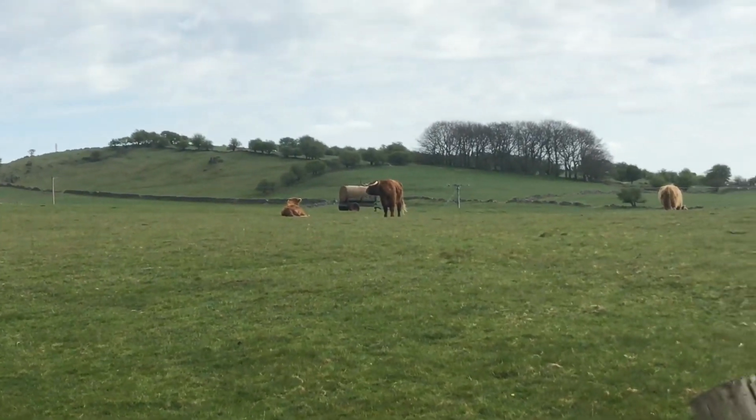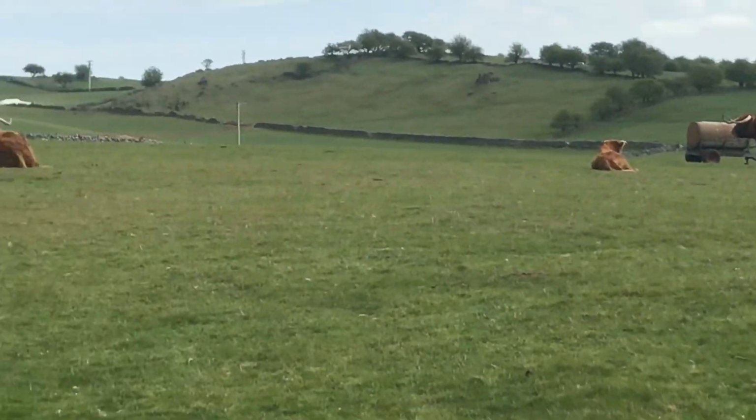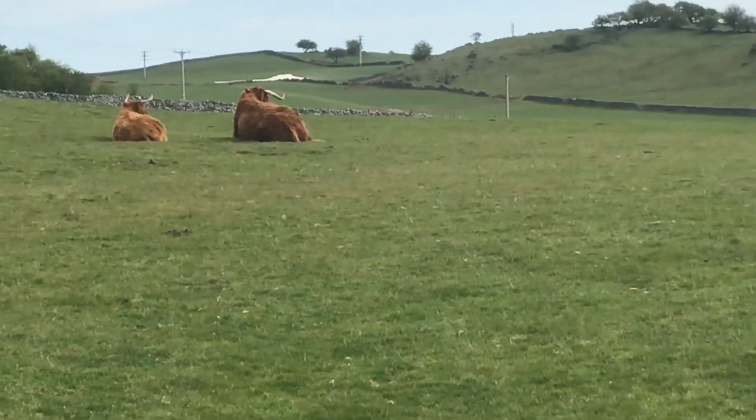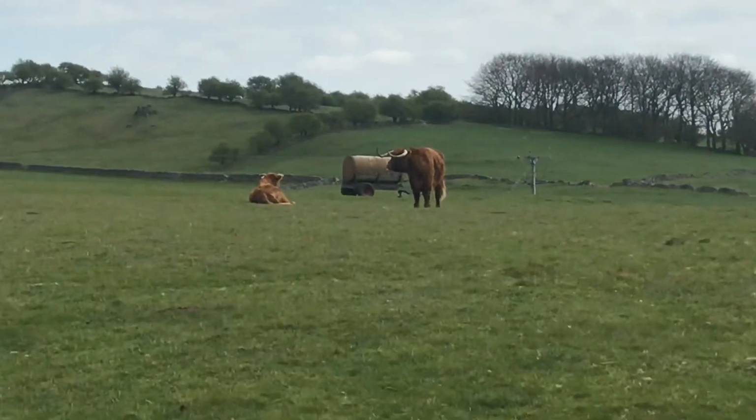Now we've got the main star of the show. Highland cows in England. One of the most beautiful cows you'll set eyes on.